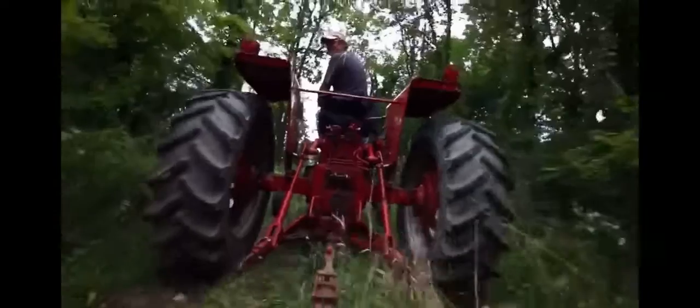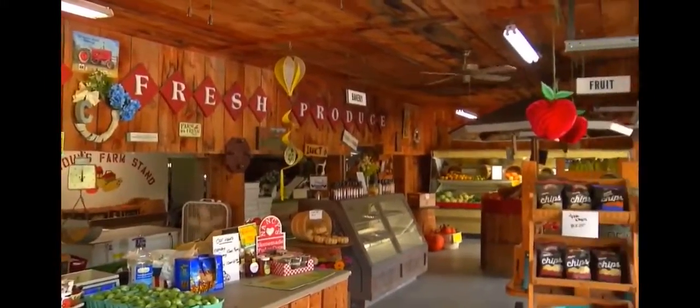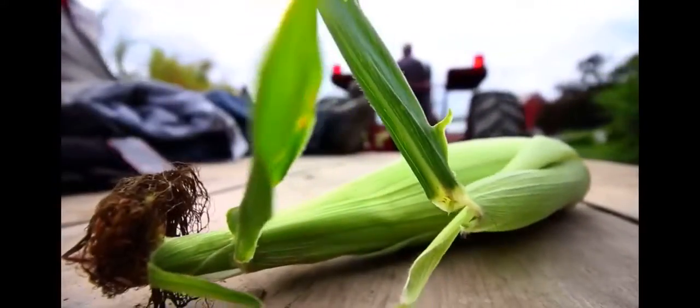I better slow down, I keep forgetting I got people on the back. Calhoun's family farm in Brunswick has been in existence since the Civil War. And they've operated a farm stand since the 80s, with sweet corn being their specialty.